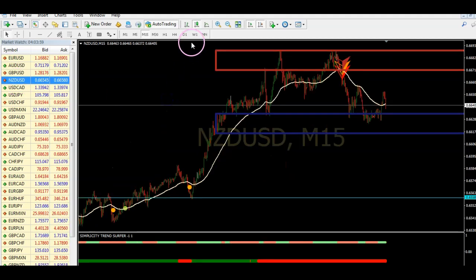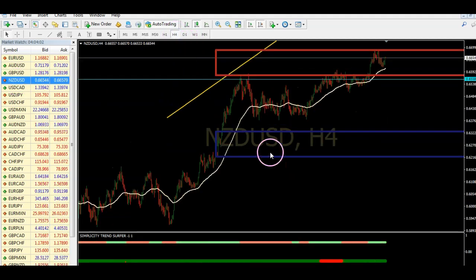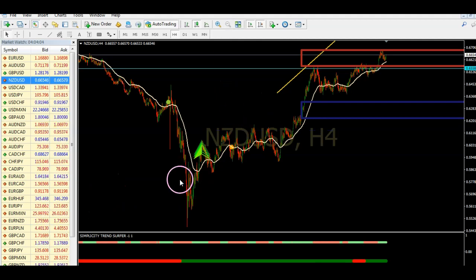NZD/USD, 4 hour. Okay, same thing, and it looks very extended also. Let's look at the 15 minutes.